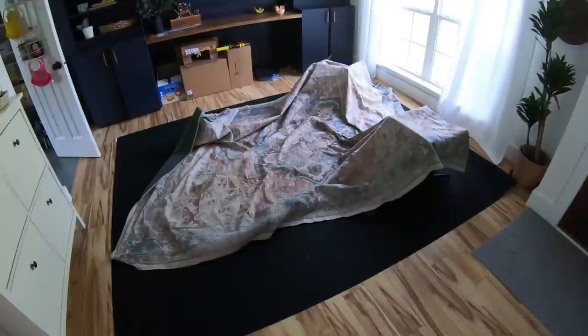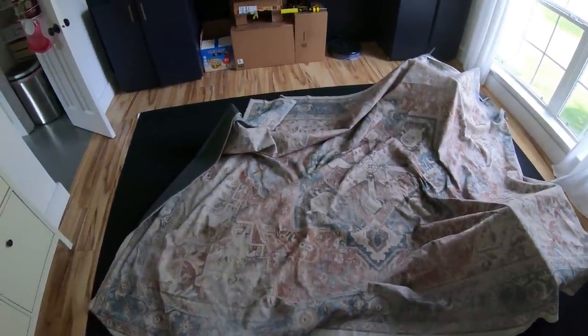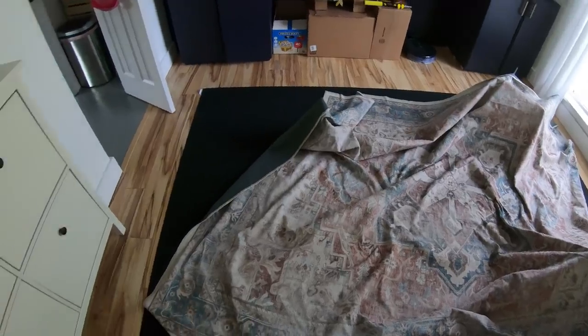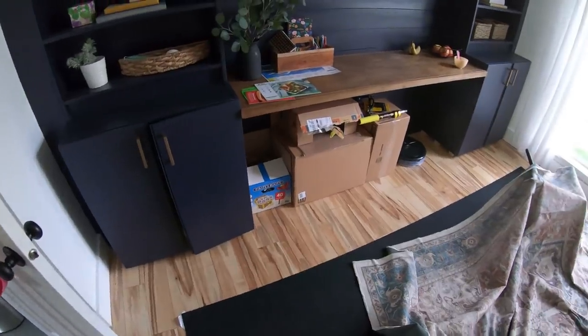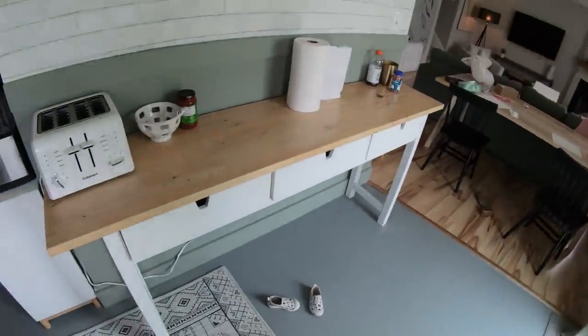Time for a reset. I feel like you can get an idea for what happened here, but I'm washing and drying this rug. I'm actually about to take it outside just so it can dry a little bit faster in the sun. A little bit of moving. Our poor flowers. We just need a total reset in here from last week.